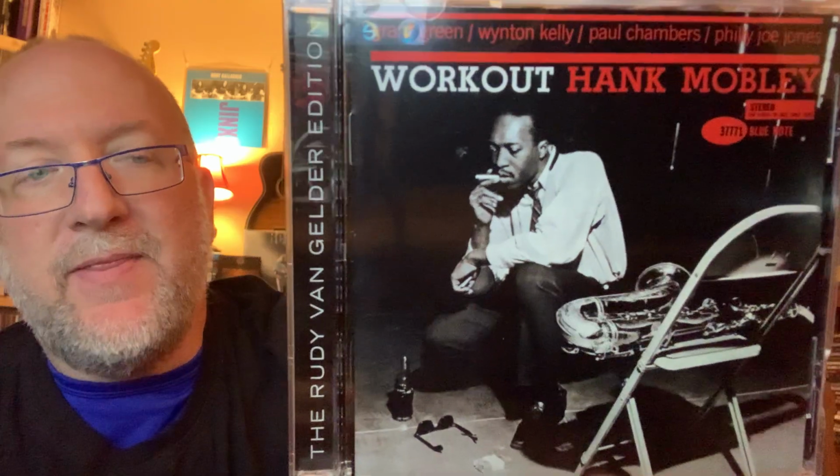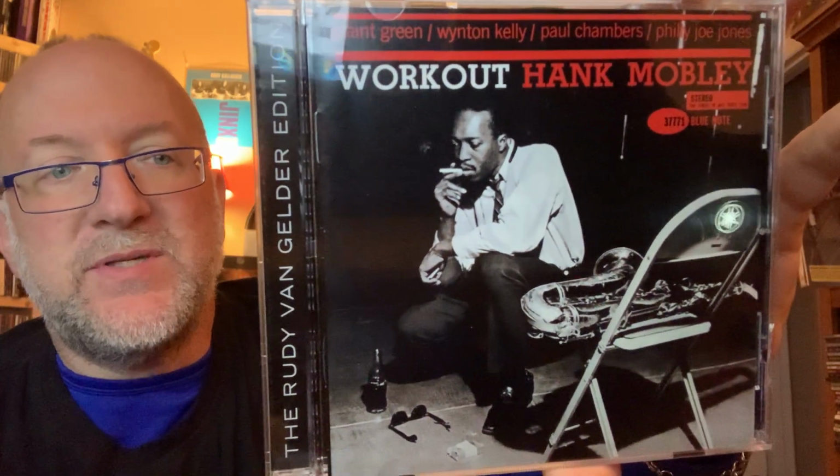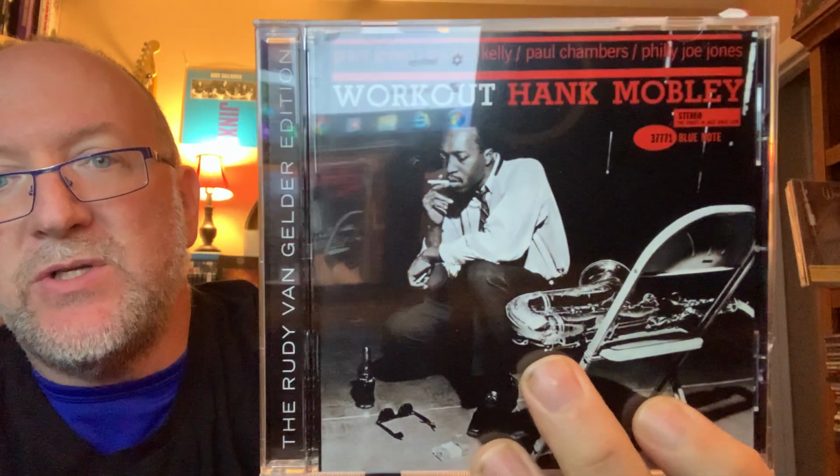Staying in the same vein, same type of music, is another one that I really like, and that's Hank Mobley's Workout. And again, I think it's very accessible. You've got Grant Green on guitar, so you get exposed to Grant Green. You've got Wynton Kelly on piano, again, Paul Chambers on bass, and Philly Joe Jones on drums. Those two guys are just great on the rhythm section. So you're going to get a great introduction to some more players there. And again, just another great accessible jazz CD to listen to.